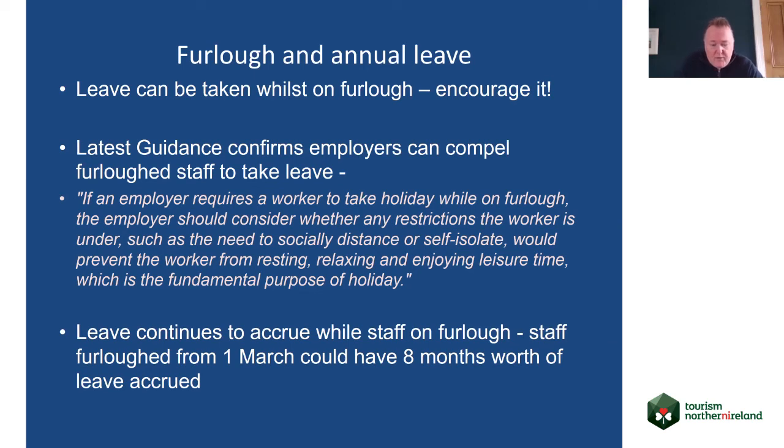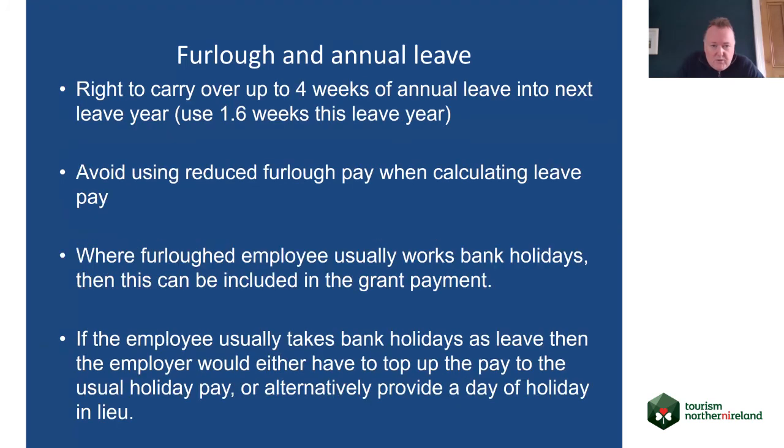So it is important to have that guidance, and for employers to try and encourage employees to take leave as much as possible. As I said, there's a right to carry up to 4 weeks' leave, and employers should encourage employees to use at the very least the 1.6 weeks of the added leave entitlement this year.